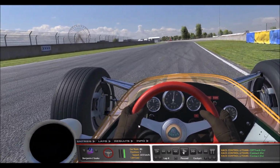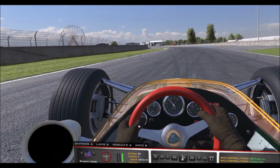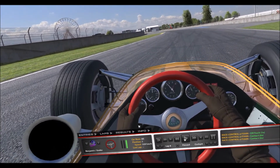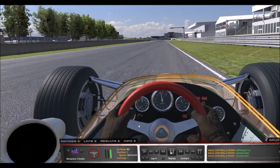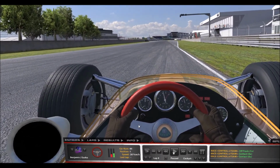This left corner coming up, I lift on the apex because even though it feels like you can go through it full throttle with cutting the corner a bit, on the exit, it always wants to come around on you. I see a lot of people making mistakes here. I've done it in a race.